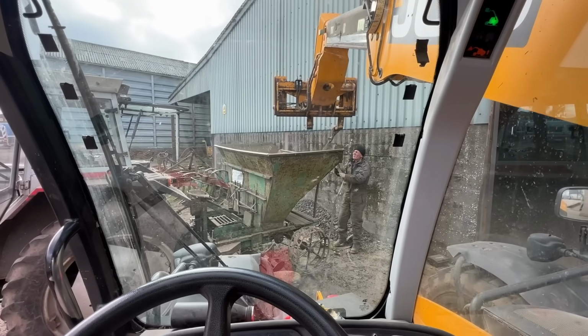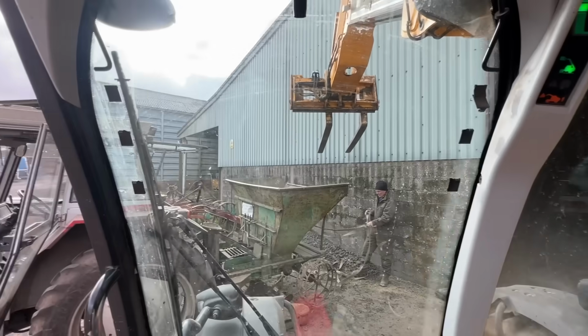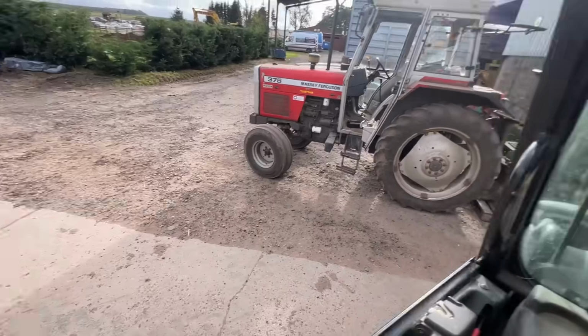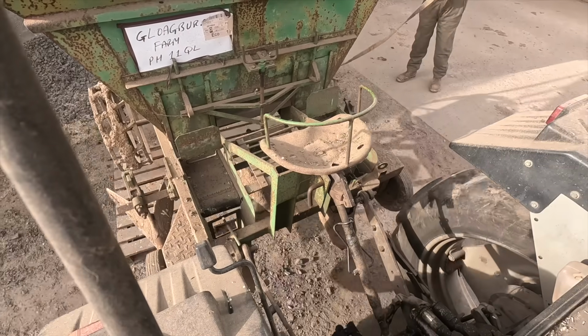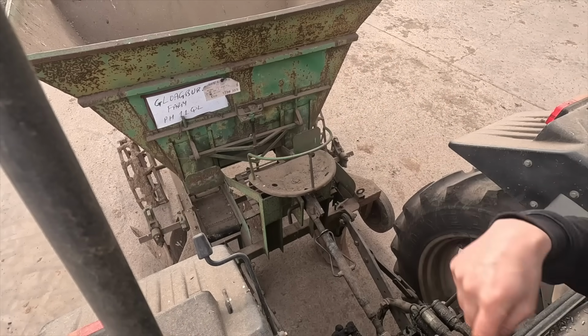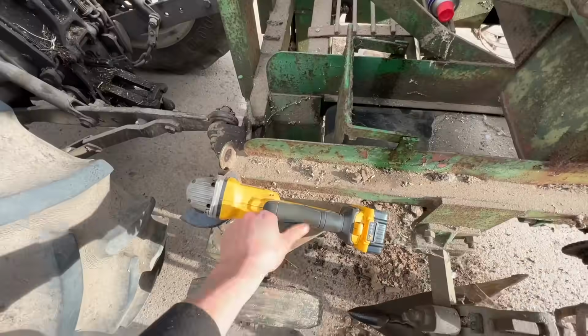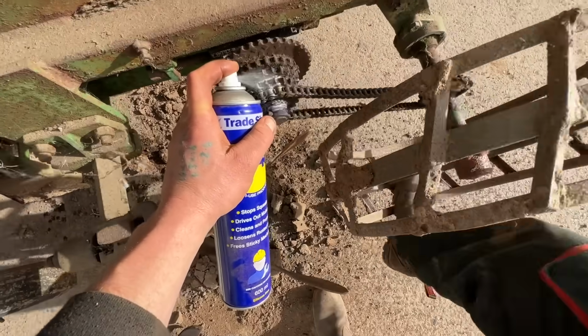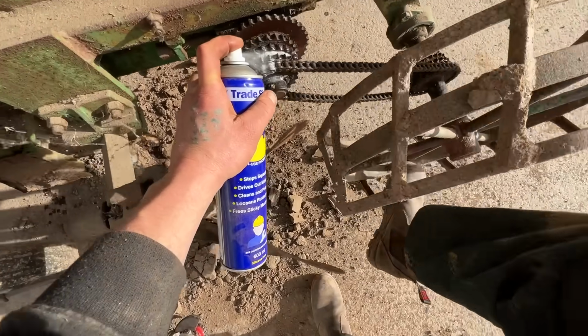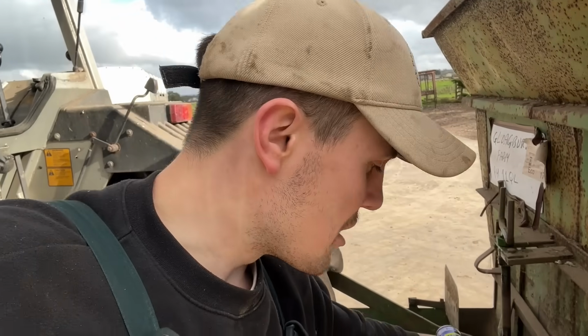A wee bit of jiggery pokery later, and it's on. Just going to put it on the flat, on the concrete here, just to make sure it's level. Need to go up at that side, down that side. We've just been preparing the old girl for a bit of action. A wee bit of TLC. It's not quite the most modern piece of kit going around, but she does the job for us. Let's get her filled up with some tulips now.